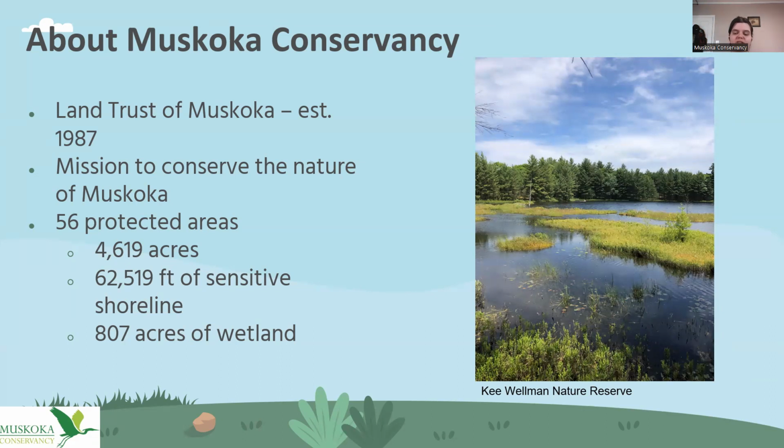So we are so happy to be able to protect these areas, to protect resources for the community, for future generations, but also to protect significant habitats and ecosystems that support at-risk species that are especially in decline.